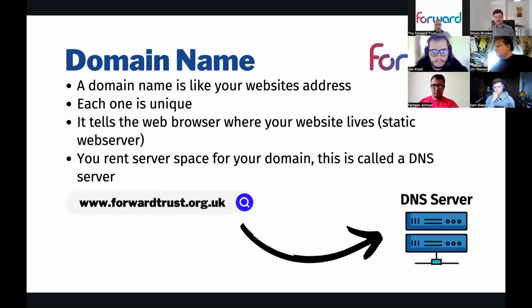Domain names. Has anyone purchased a domain name before? I think a couple of you. Yeah, I can see we've got a few hands waving. Jake and Jennifer, brilliant. Would either of you mind mentioning who you bought that with?